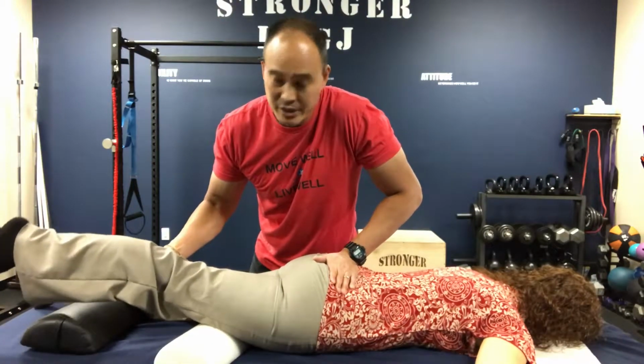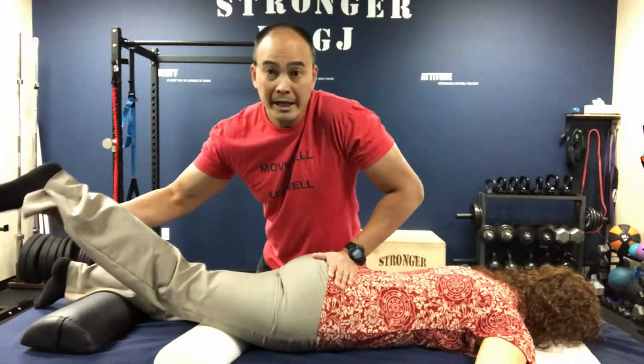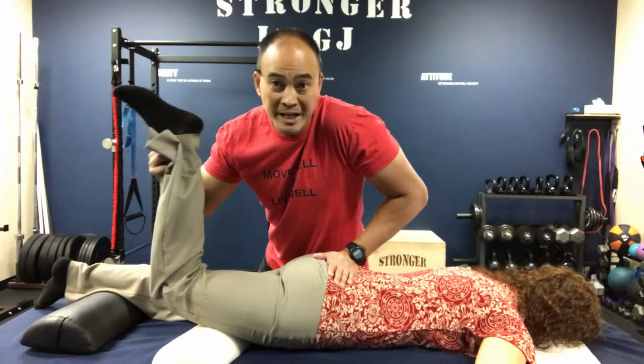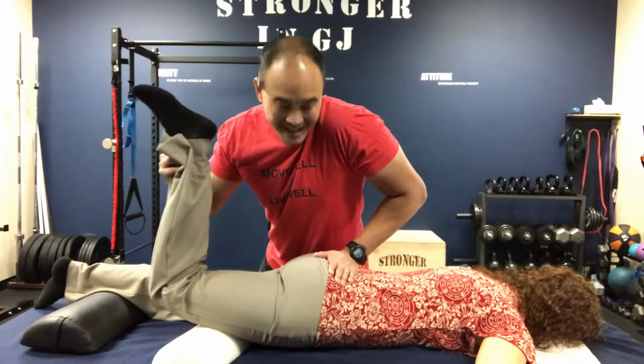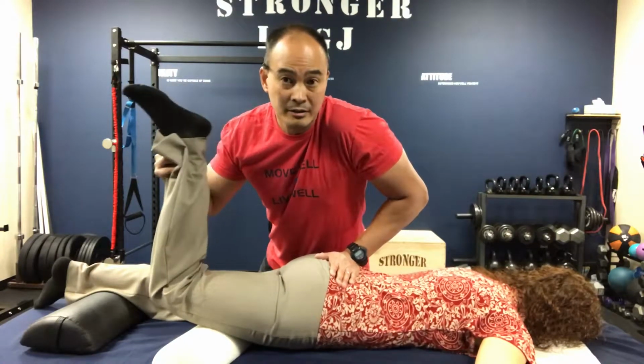So this is hip extension here. And again, I'm going to just start with the quad. So again, I'm going to block here. I'm just starting with the quadricep muscle. So we're just doing knee flexion at this point. And now her hip is also in slight hip extension. So this is hip extension with knee flexion.